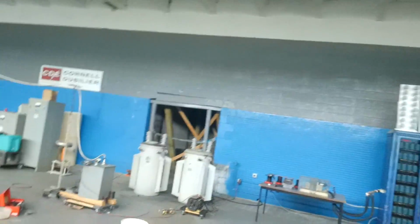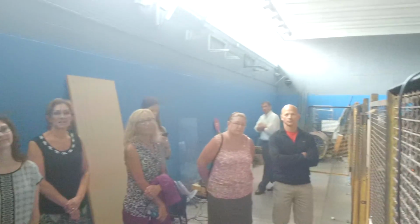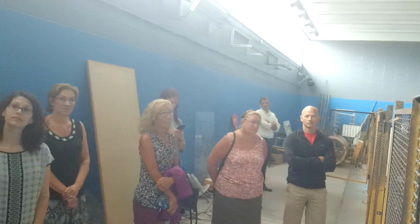And what we're going to do is a demonstration with our medium-sized impulse generator. We have a tiny portable one that's about a quarter this size. This one is 144 megawatts, which is a lot of energy, and we're going to get into that.